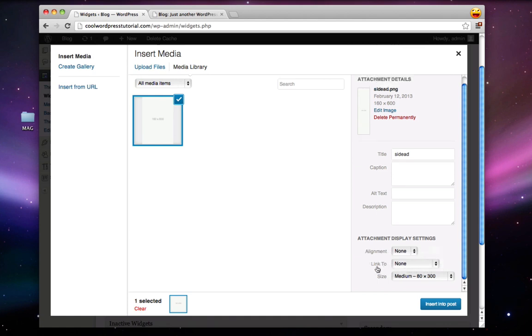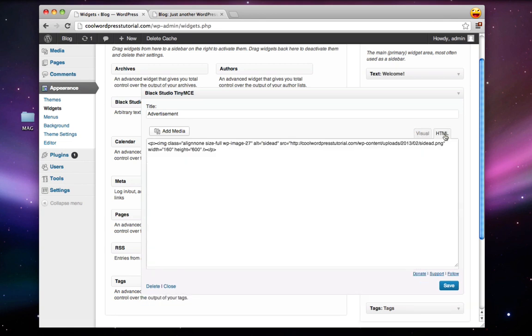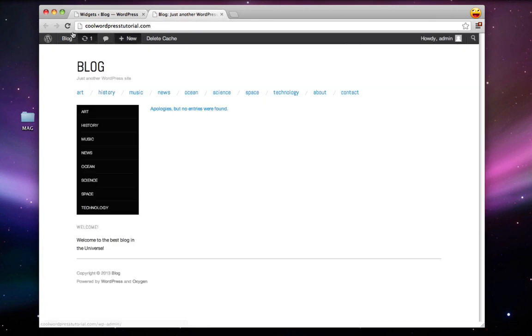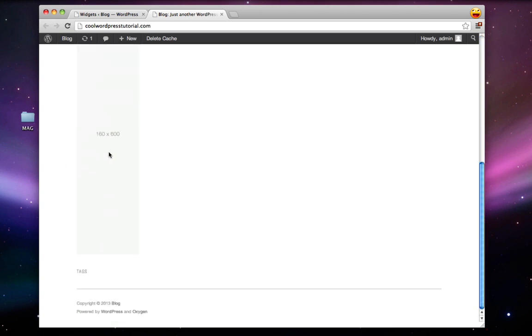So if you were wanting to add an AdSense widget, I'll just set the link to none and the size to full size. So if you were trying to add an AdSense widget, you wouldn't add a picture. You would go to the HTML editor right here and paste in the AdSense or something similar advertisement code, the embed code that AdSense will give you. You just paste it in right here and click Save. But I'm just doing a placeholder. I'm going to click Save and check out my blog. Now I have a little welcome and advertisements, and when I add tags, they will show up down here.